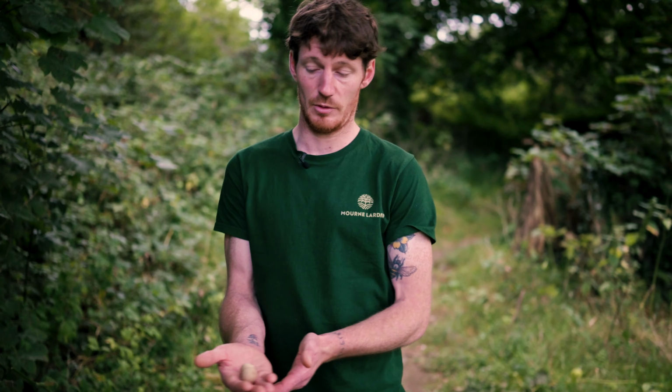Or if you get them like this, if you want to use them, you don't want to waste them, you could dehydrate them and then add them to stocks to add a wee bit more of an umami flavor and just bulk it out for you.